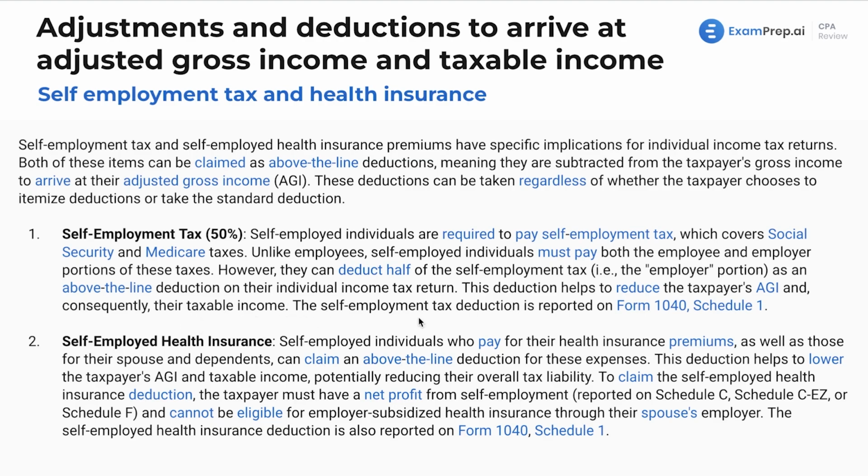The self-employment tax deduction is going to be reported on 1040 Schedule 1. Again, it's just helpful to see those, especially Schedule 1, Schedule A, and some of the more common ones, seeing where those items go. It'll help you visualize it more, where those items go as you're doing questions, and kind of just writing them in there if you print out the tax forms.